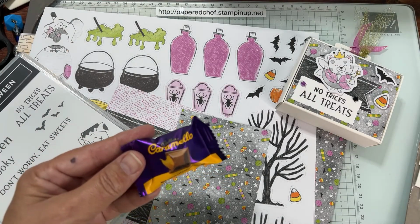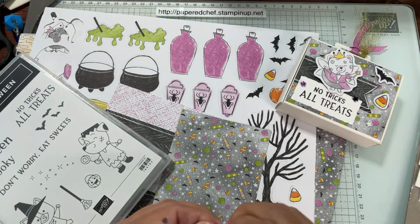I just want to totally eat this, guys. Sorry. Can't help it. I'm going to eat this chocolate while I'm talking to you. I'm kind of hungry. All right.